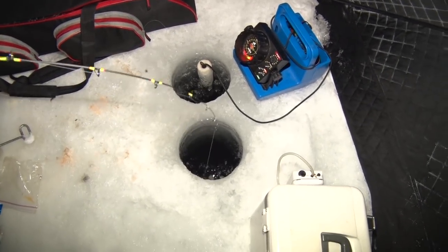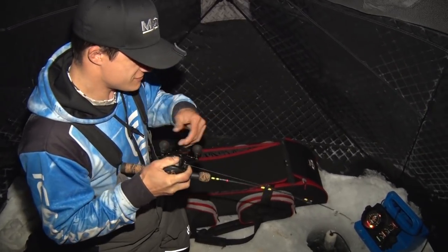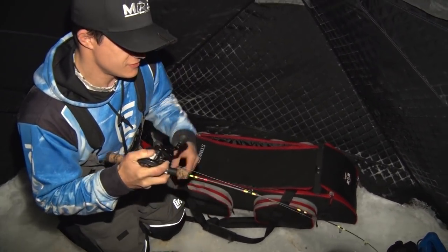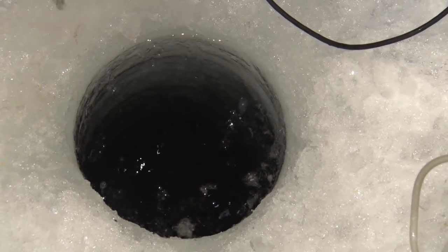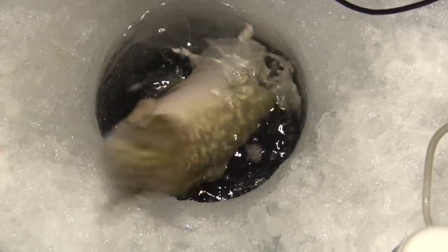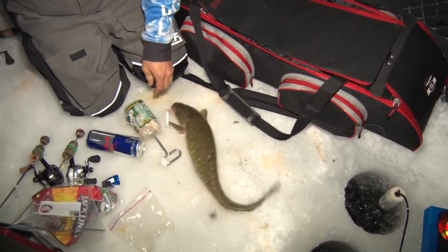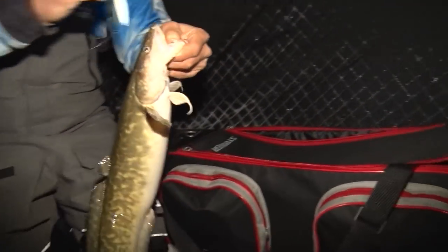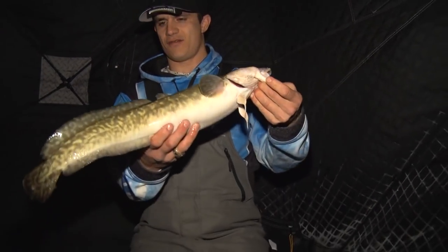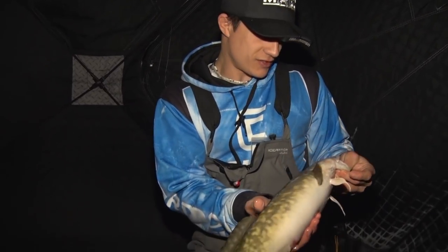Pretty good one. Midnight fish right here. Slower bite tonight. Oh yeah. Biggest one of the night. No, tail first. Last one is the biggest. Yeah, well, it's past midnight and we got fish. We're gonna call it a night. Could have done better, could have done worse, but we got some nice fish.